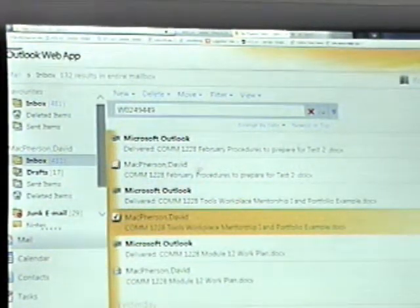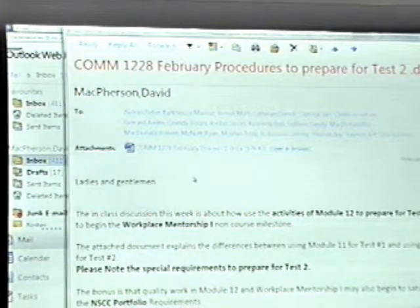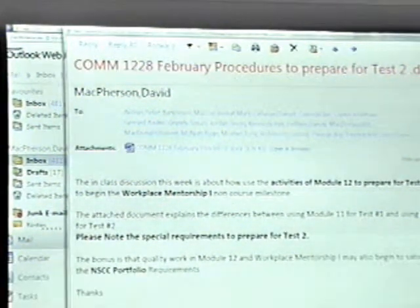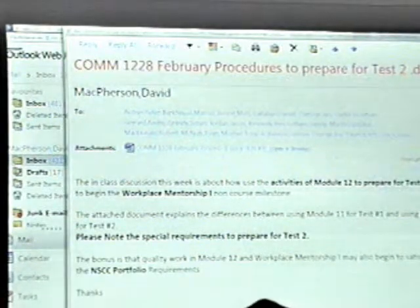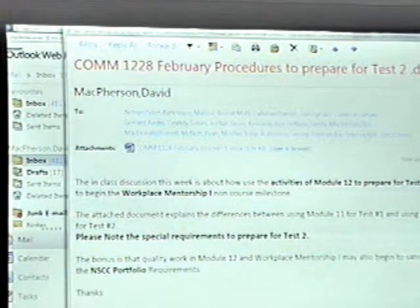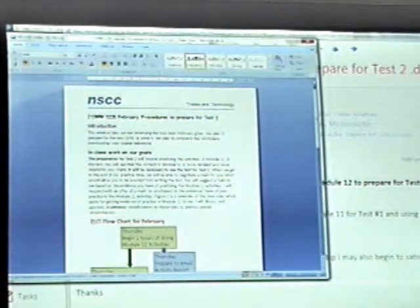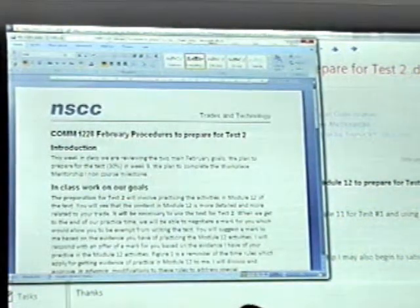Well, it's February, as we know, and COM 1228, February procedures to prepare for Test 2. We did January and Test 1, so I don't want people to assume that February is the same as January, or that Test 2 is the same as Test 1. So we've sent out this little cautionary note to say that there are special requirements to prepare for Test 2. Well, let's find out what they are so that we don't end up surprising ourselves at the end of the month. A big thing, because we're learning the importance from Module 11 of reading carefully for content. So we'll say, okay, tell us, there's some more content that we can read carefully to see how to prepare for Test 2.